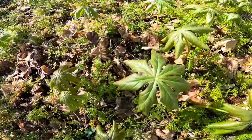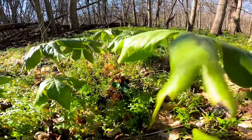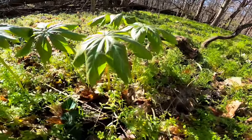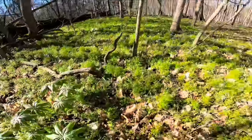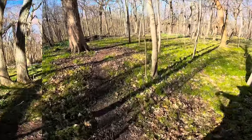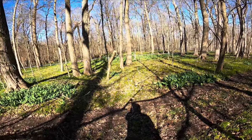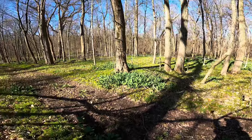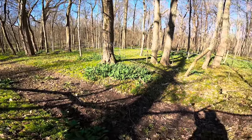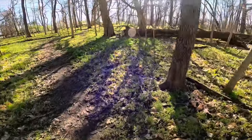Mayapples, they're small yet. It's been cold here, but they are an indicator. Let's take a look back here. Look at the ramp wonderland. They just go on forever. Gorgeous. We've definitely met the spring here at this rest area. I'm super excited to hunt my spots. Ooh, fingers crossed for us. Lovely here.